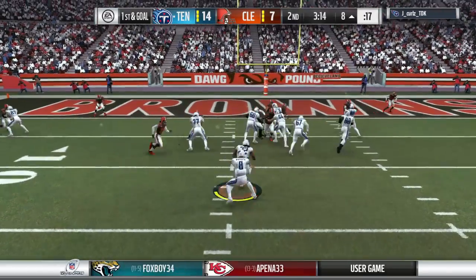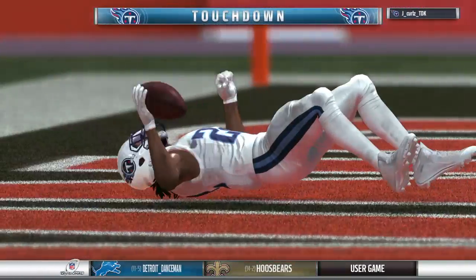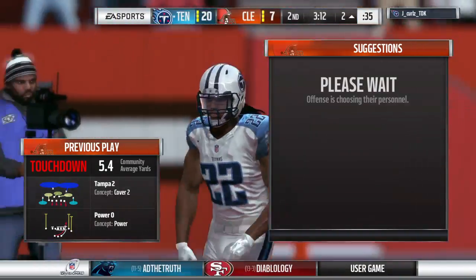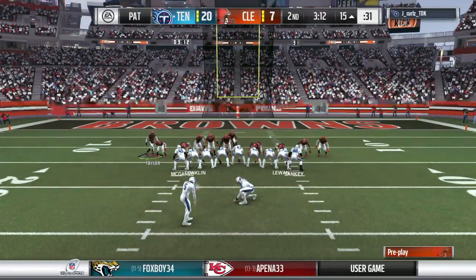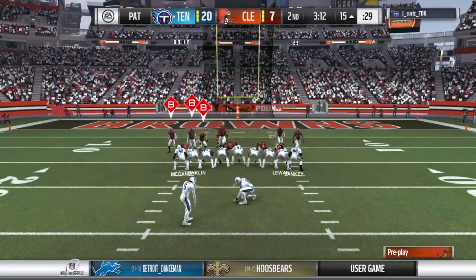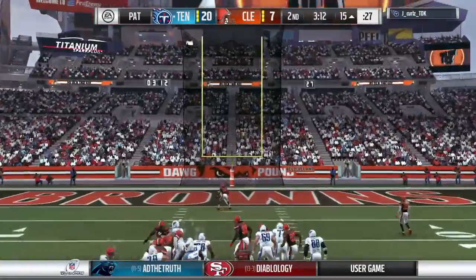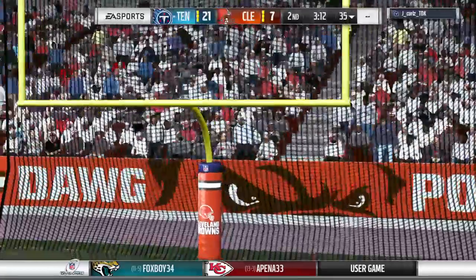First and goal from the 8. They'll try and run for it with Henry. And into the end zone for a Tennessee touchdown. Derrick Henry taking it in from 7 yards away. And the Titans find a way to stretch their lead. It's good, and it is now 21-7.